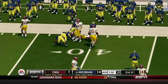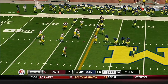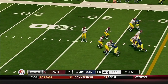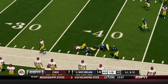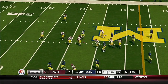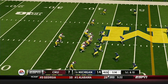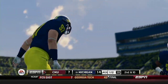Fires out quickly to the tailback. Tackle at about the 39-yard line. A little over a minute in the game. And a quick throw. And they make the stop right around the 42-yard line. That's good for a gain of 3 yards. Looks for the tight end, but they can't hook up.